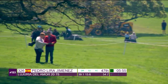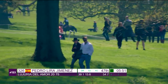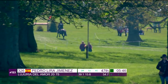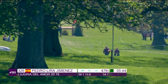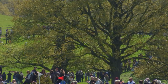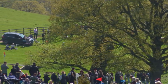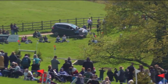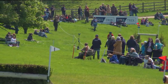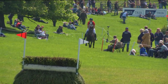Two-phase score 54.7. It's a combination that was out in Montelibretti in the three-star long in March, but unfortunately were disqualified out there. And they competed in various three-stars in Madrid, finished in a top five position there. Back with David Dole, Ferrero Point, not hanging around, safely over the Equitrek rail, ditch to rail.